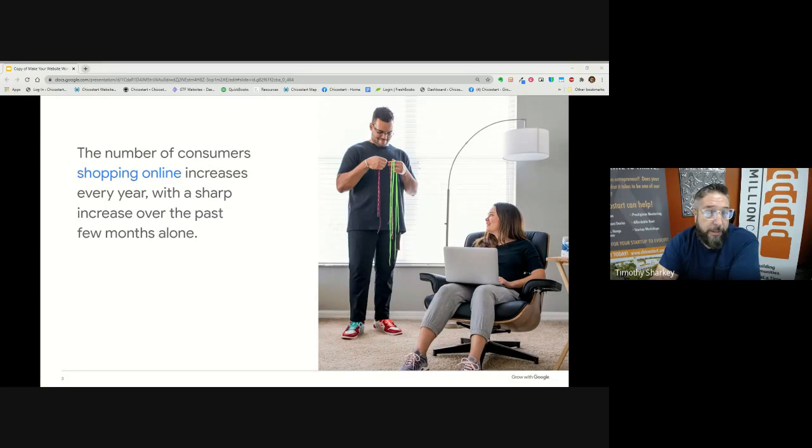The number of consumers shopping online has been increasing, and right now it's about 8.8% over the past few months, just because of the coronavirus. So it's important that we understand what shopping is before we can move forward with our website. Most of us equate shopping with buying something, and yes, buying is the ultimate goal, but consumers don't make just the purchase before they shop around to find the best product or service that meets their needs.